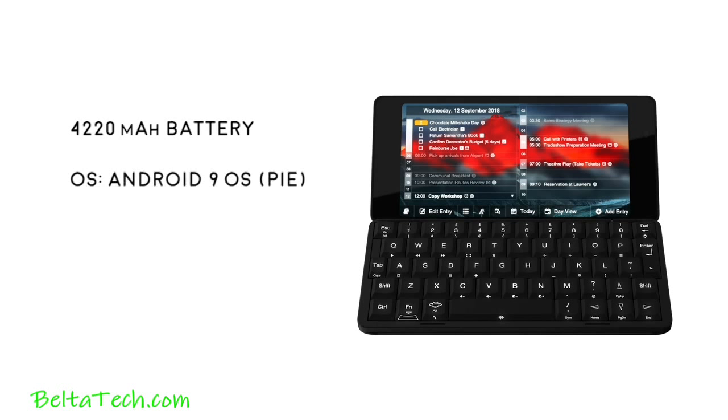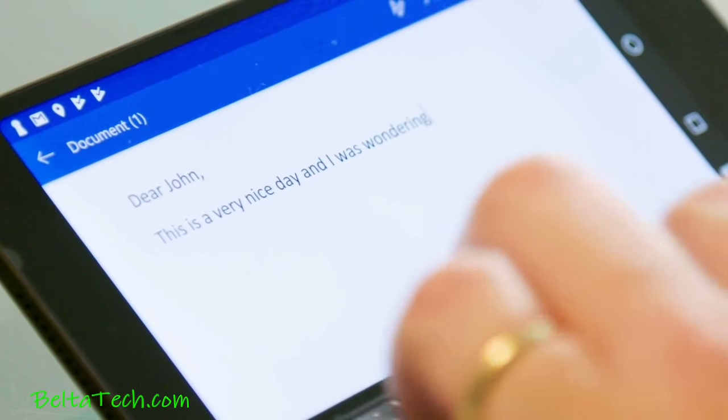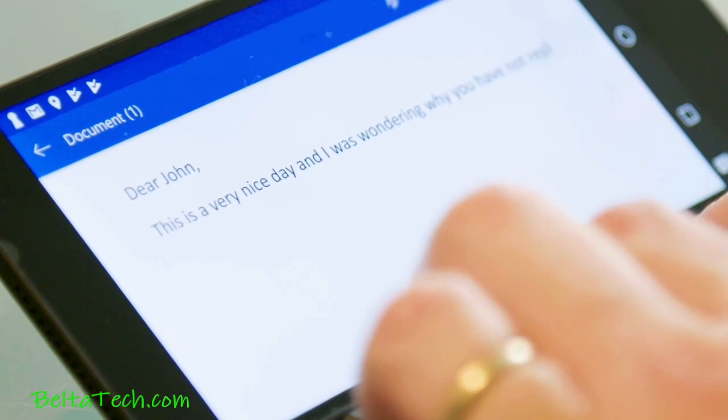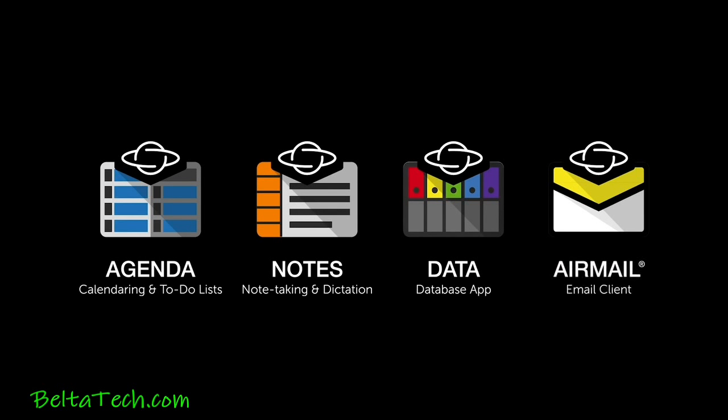It is designed to run the latest Android 9 operating system and all your favorite apps, as well as Linux-based operating systems with a multi-boot option. You can easily run Microsoft Office for Android apps, as well as Planet's own PDA software suite, including the Agenda Calendaring app, Notes app for note-taking and dictation, the Data Database app, and our new email app, Airmail.